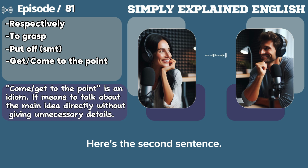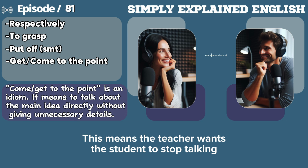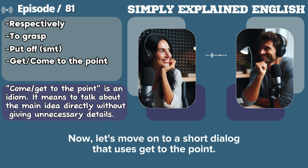Here's the second sentence. The teacher asked the student to come to the point and stop telling unrelated stories. This means the teacher wants the student to stop talking about things that are not important and to focus on the main subject. Perfect. Now, let's move on to a short dialogue that uses get to the point.